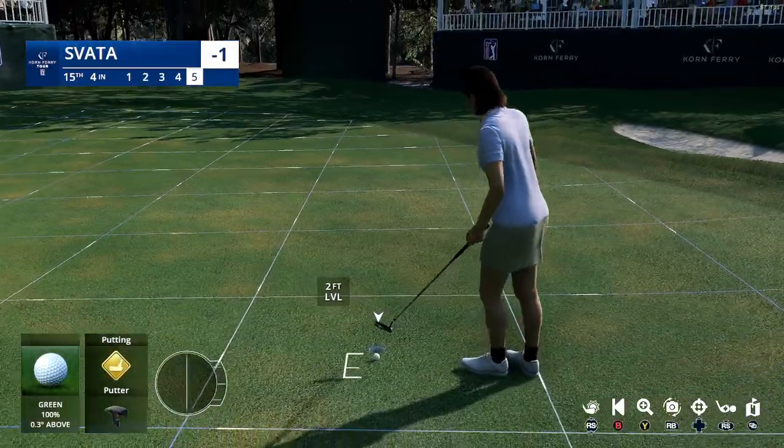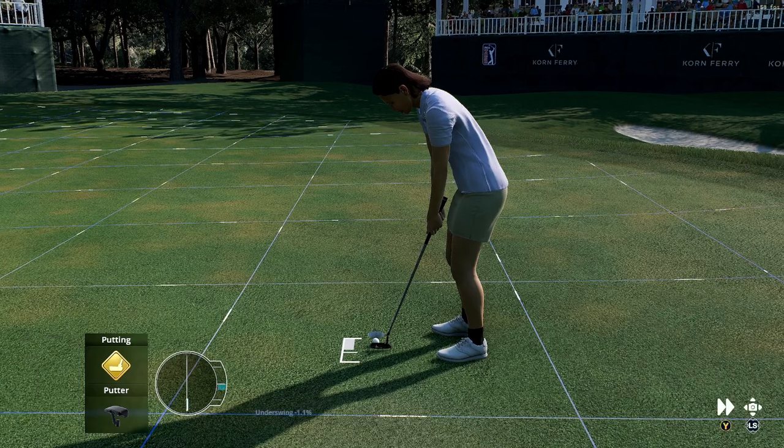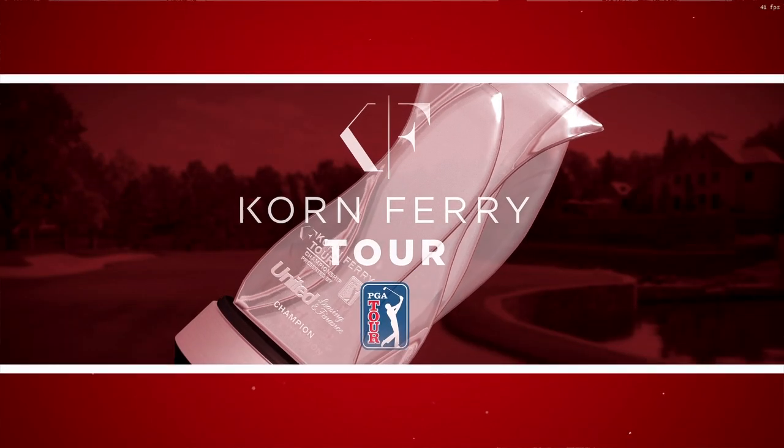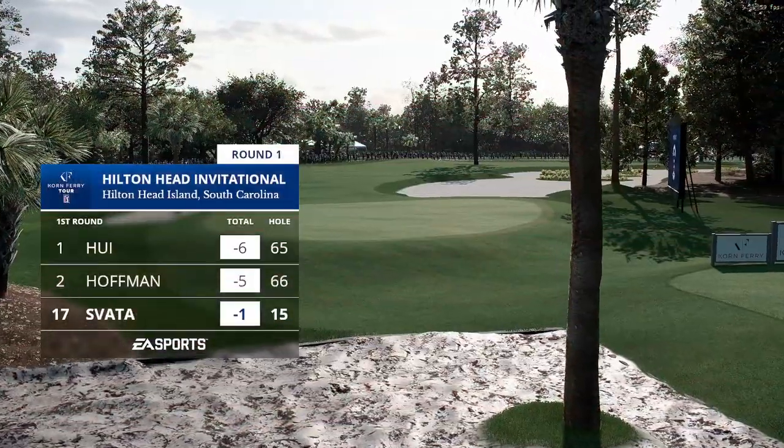Oh, needed just a little bit of a turn, but that will somehow stay right on the edge. Okay, a solid par here at the 15th. And her score is going to stay right where it is.